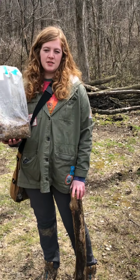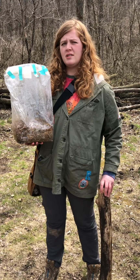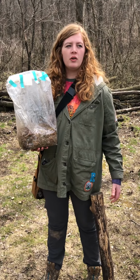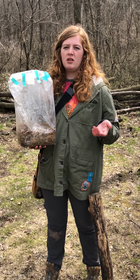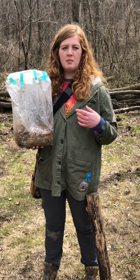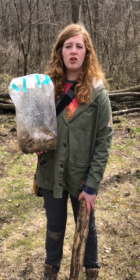One of the things that's really common to mess up right away in mushroom cultivation is not having pure cultures. So if you don't have the proper equipment, like a pressure cooker, a way to sterilize your substrates, it can get kind of messy and you won't have great results right away.